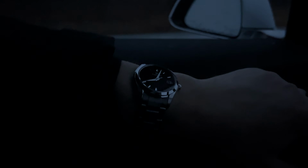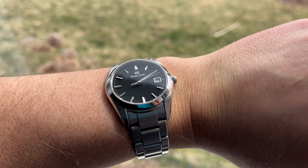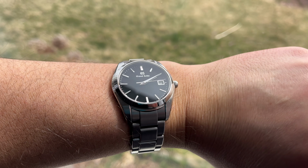The watch has no lume, but the finishing makes it visible even in a very poor light. Works like magic. Thanks to its curved case, the watch fits on the wrist perfectly. Everything about this watch is amazing.